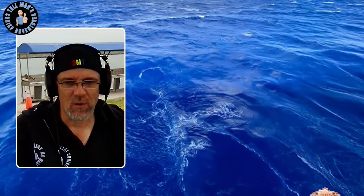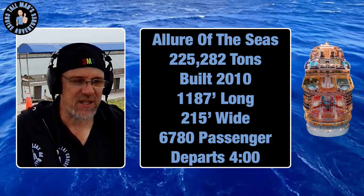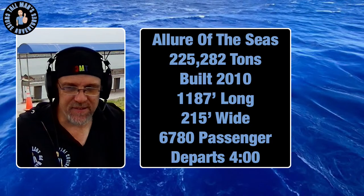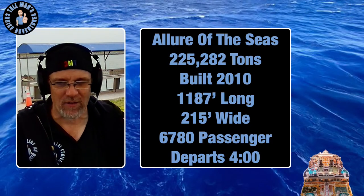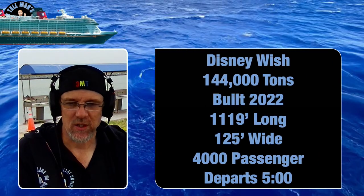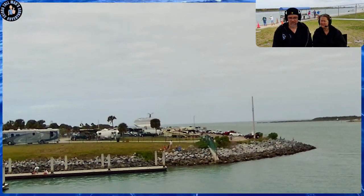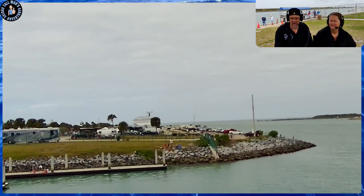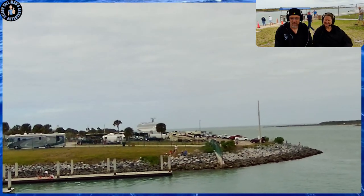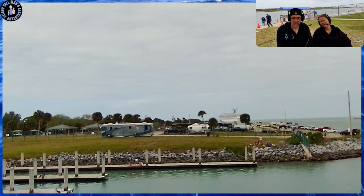We also have the Allure of the Seas. Huge. God, it is so big. I just can't imagine the Icon. You know what's funny, though? The Icon isn't that much bigger. No, it's not that much bigger, but it does overhang a little bit more. And then, of course, we do have the Disney Wish. The Disney Wish is supposed to depart about the same time as SpaceX is supposed to go off. Yes. So we're hopeful that it's not too windy and that the rocket will lift off and we'll be able to catch that for you as well.